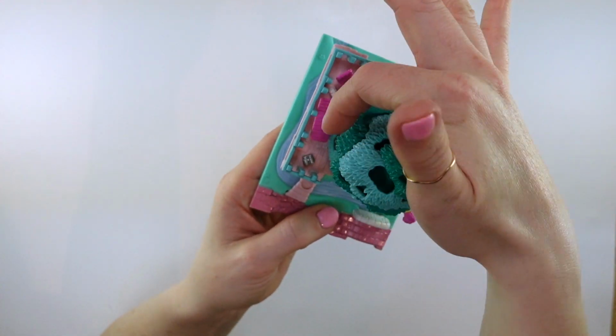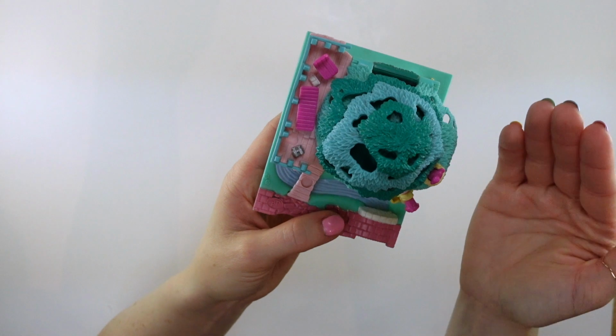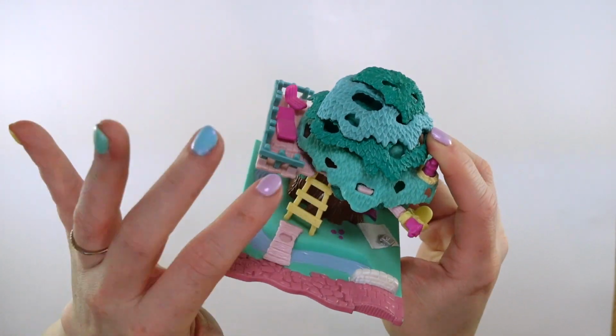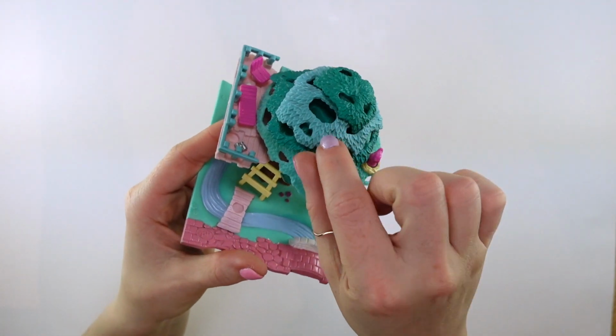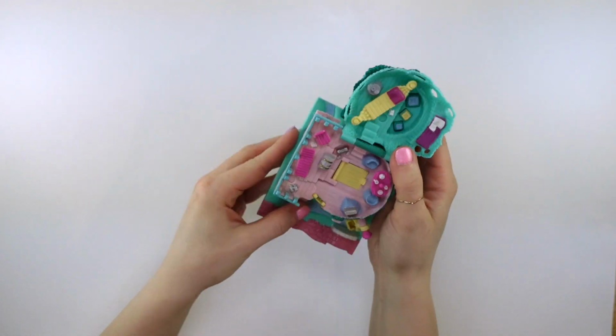So there is also a deck off of this, but we're going to come back to that. This opens up, so you can see that there is a ladder to get up into this secret treehouse, but this whole piece opens up. And when you look at this, you kind of think that it's going to open up here too, but it does not. It just opens up in one piece.